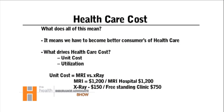Let's go back to an MRI. If you get an MRI in a hospital, it's going to run probably $1,200 or $1,400. If you go to a freestanding clinic, it's going to be about $750. So now you're a consumer.